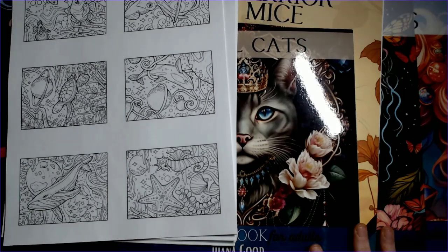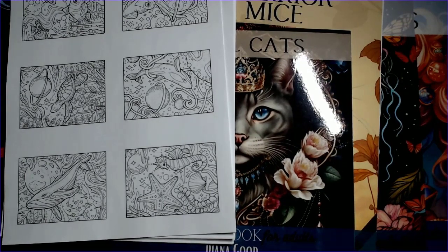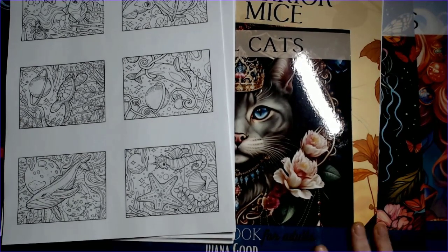But I'll probably keep Royal Cats just because I like cats, and I'll keep the Warrior Mice, but Space Princesses is kind of on the edge, and the other one, the Boho Fairies, I'll probably do something with. But there you go. You can form your own opinions, and at least you've seen all the books in their entirety, so you can make your own decisions on that. A judgment-free zone here, like I said, as far as I'm concerned. People color what makes them happy.